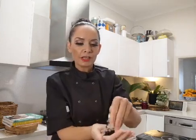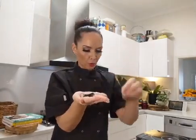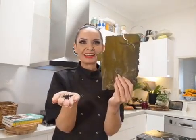And wakame, I've got it here so you can see, is very small pieces of dried seaweed. So you can't use that to make kombu water, but you can use that to make, I put wakame into stocks, into soups. I put wakame into tagines and things like that, where I want to add a bit of flavour, but I don't want to obviously put that in. I want to add a little bit of flavour.